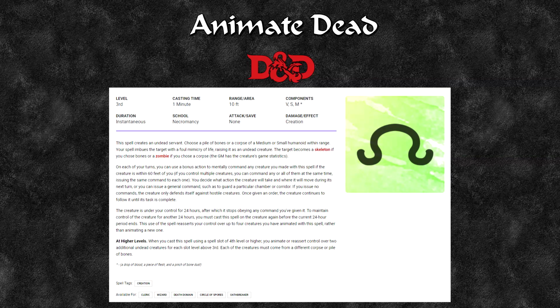So this spell creates an undead servant. Choose a pile of bones or a corpse of a medium or small humanoid within range. Your spell imbues the target with the foul mimicry of life, raising it as an undead creature. The target becomes a skeleton if you chose bones, or a zombie if you chose a corpse. On each of your turns, you can use an action to mentally command any creature you made with this spell if the creature is within 60 feet of you.